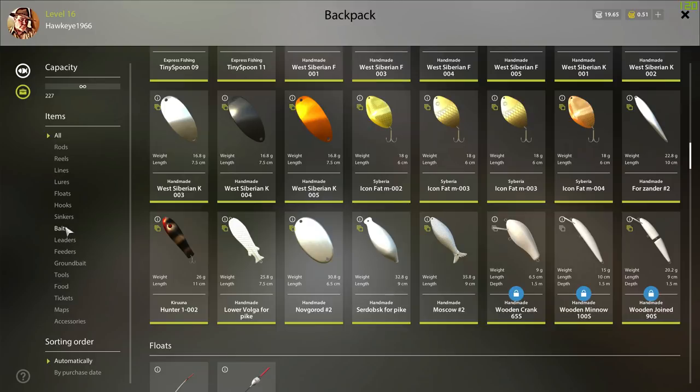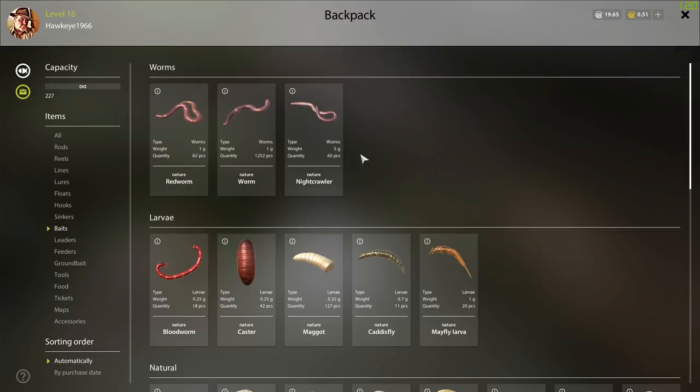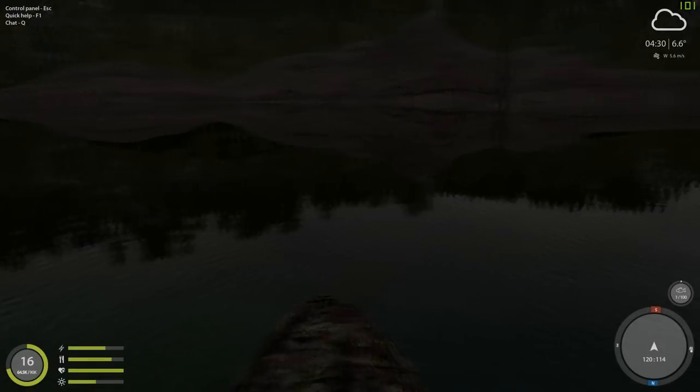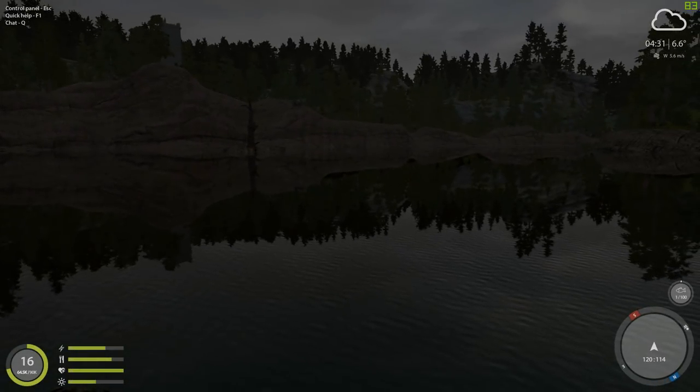Another thing that person provided was some night crawlers, 60 of them. Apparently you can't get them until level 20, so once I ran out, I was out. There was no getting them. And they gave me some mayfly larvae. Never tried that. And float fishing is not something that I've really tried with these fish, so this is going to be a little different for me if I do that. I might try feeder fishing with them first, just to see what they do. But I think the biggest thing is I'm going to try these night crawlers out.